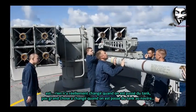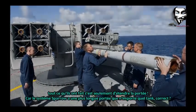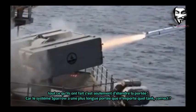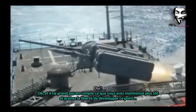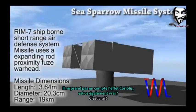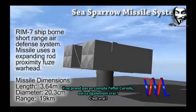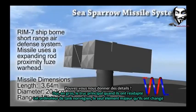Not much changed. Moving from the tank model to the ship model, all they did was extend the range, because the Sparrow system has longer ranges than any tank, right? Yes. Okay. And it does not account for what I think you mentioned earlier. It does not, and please feel free to expand on this. It does not take into account the Coriolis effect. Is that also true? That is correct. Can you give us anything on that?